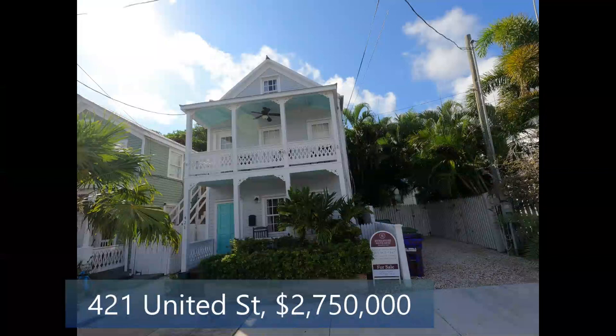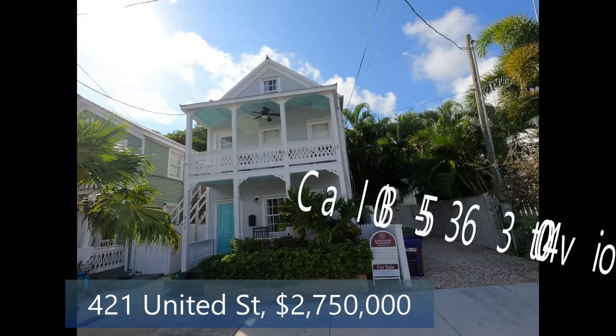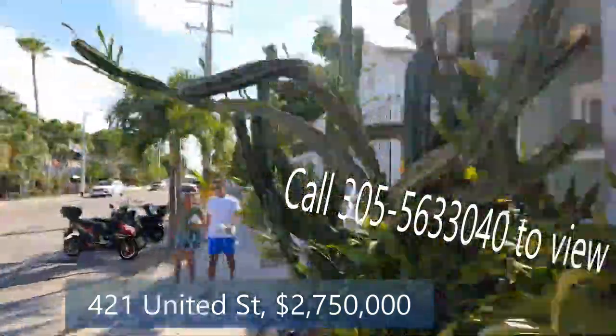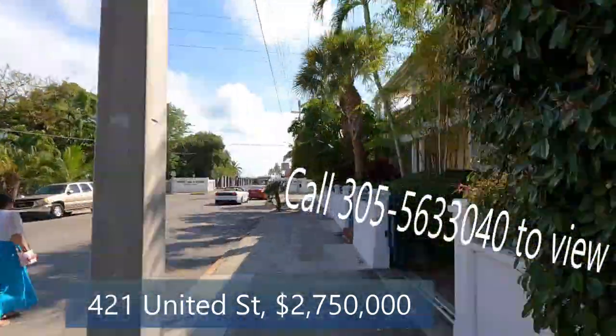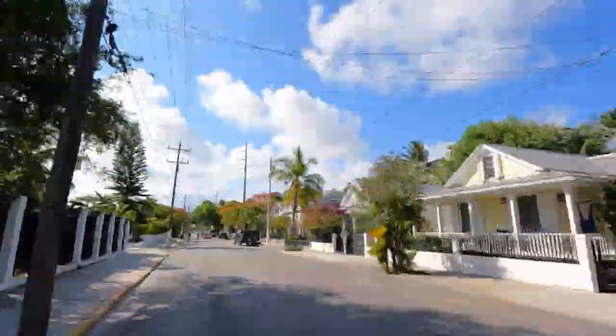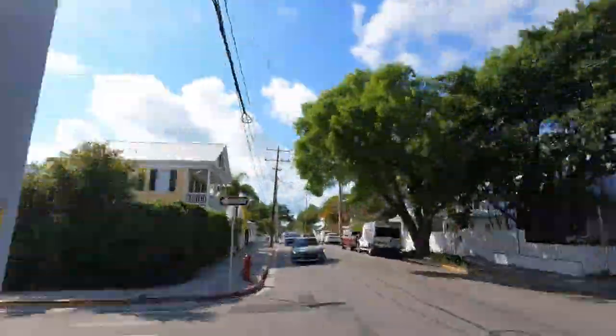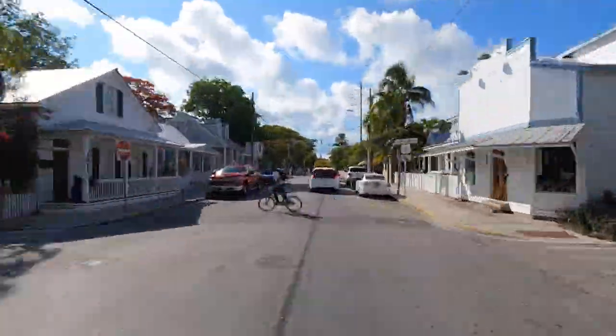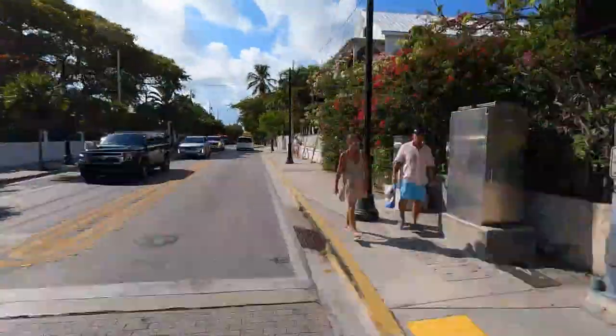Our next property today is 421 United Street. This comes to us at $2,750,000. It's over 2,200 square feet. It's 3 bedrooms, 3 baths. The backyard is made for entertaining. It's got a pool. It's a beautiful home. But gosh, the selling point for me on this one is by far the location. You're half a block from Duval. You're 2 blocks from the South Beach and the southernmost point. Walkability factor on this one is pretty amazing.